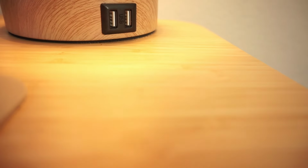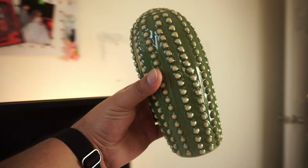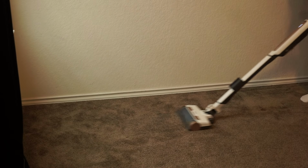So today we are going to be minimizing her space to a 55-inch desk and maximizing a smaller but wider desk format. We are also going to be adding some coziness and personality to create a very inviting working environment while also rearranging a room a little bit.